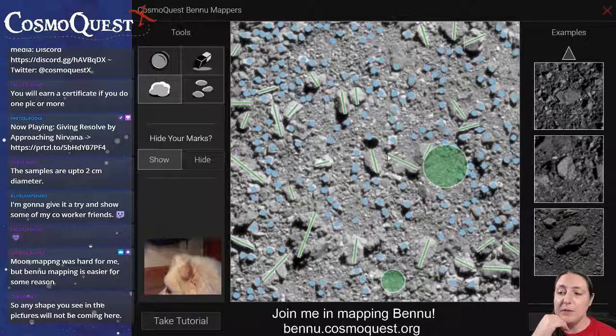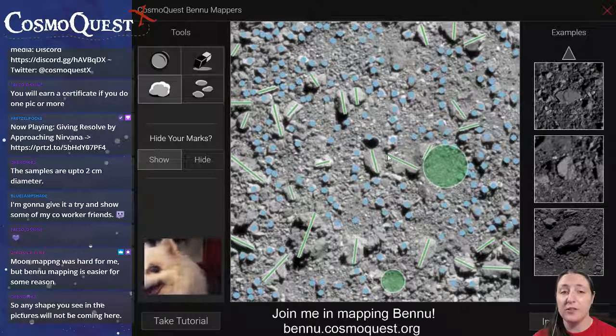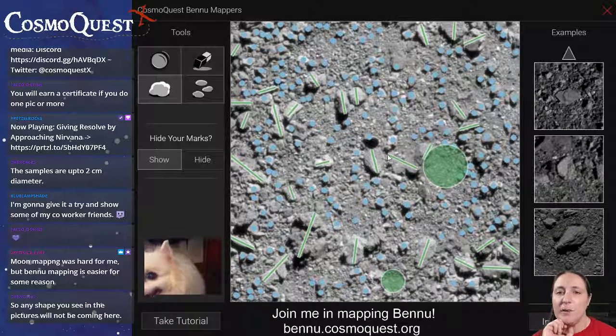Yeah, any shape, as Open Cage points out, the samples that will be taken are up to 2 centimeters in diameter, which is smaller than a pixel on this. So any shape you see in these pictures is not going to be part of the sample return mission. These boulders look small, but they're pretty big.